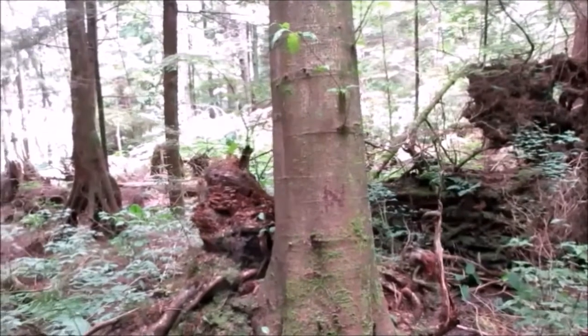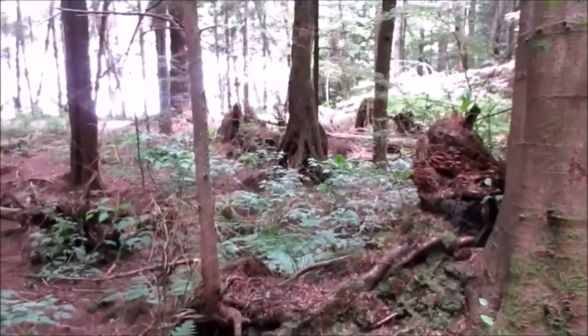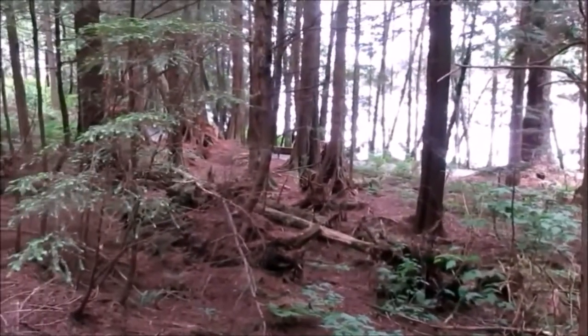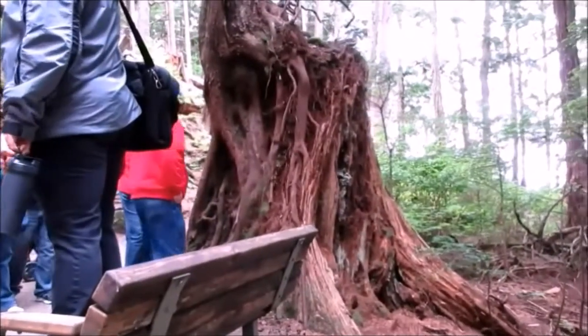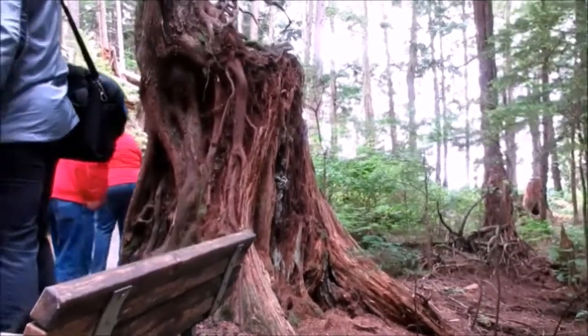Use the stump as nutrients also, right? So there's one starting. Here's one that's pretty good size. You can see this tree is going right around the stump. And then you have one over there that the stump is already eroded. Pretty cool, right?